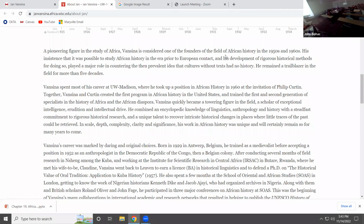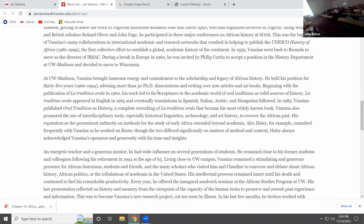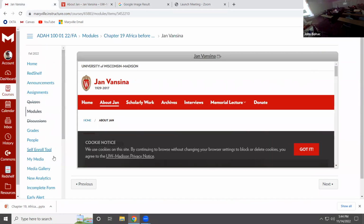As I was saying about China in the 19th century, a lot of Europeans started setting up shop, especially along the coast. They basically took over a lot of the port cities and came in and looted, to say it bluntly, a lot of the culture. Well, that happened in a big way in Africa too. But at any rate, he spent his whole life studying this, with immense energy and commitment to scholarship and the legacy of African history. So anyway, that was my guy.